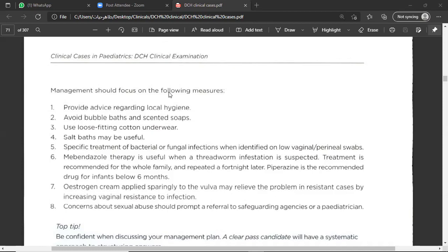Estrogen cream is applied sparingly to the vulva. You will apply it on the local region, not on the vulva itself. It relieves the problem in resistant cases by increasing vaginal resistance to infection, because steroids suppress the area. And concern about sexual abuse should prompt a referral to the safeguarding agency or pediatrician.